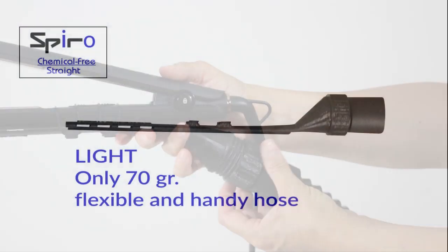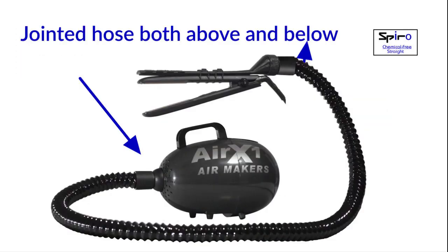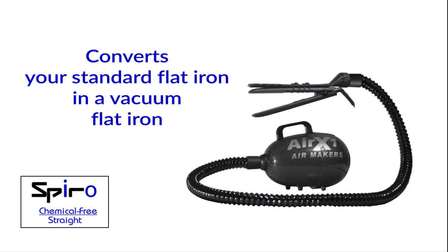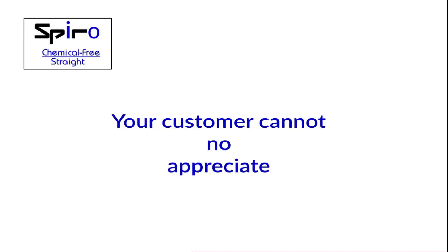Light, only 70 grams. Flexible and handy hose. Jointed hose, both above and below. Converts your standard flat iron in a vacuum flat iron. A new phase has begun. Show professional intelligence, your customer cannot know, appreciate.